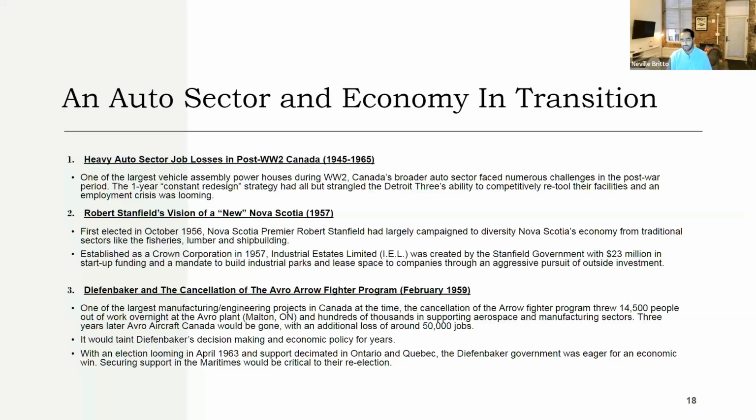The Detroit Three basically dominated the market, and the conventional wisdom at the time was that automotive design would change every single year. That was extremely costly, and rather than hire more people or retain more jobs, the automakers at the time retooled their plants. So we lost several thousand jobs each year, and we never really got them back.